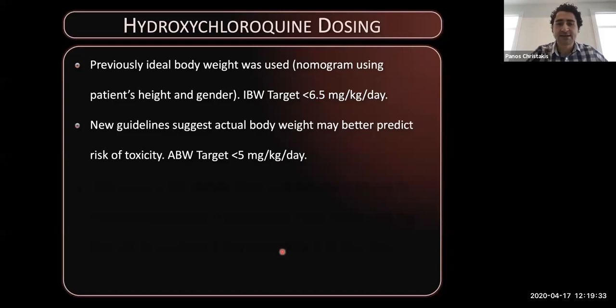New guidelines suggest that actual body weight may be a better predictor of toxicity with a cutoff of less than 5 milligrams per kilo per day. So the guidelines are a little different in that 5 milligrams was the absolute body weight as opposed to 6.5 for the ideal body weight. And this becomes significant in certain phenotypes, and we'll talk more about this.